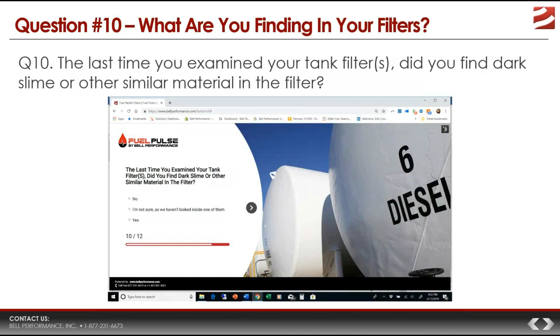Question 10. The last time you examined your tank filters, did you find dark slime or other kind of material in the filter? It's one thing to have to change your filters more often than usual, but it's a different thing to find any kind of dark, slimy material ending up in the filter itself. Both of these phenomena, the rate at which you change your filters and what's ending up in your filters, can be strong signs that something's going on in your tank that shouldn't be there.